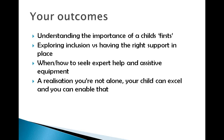But then we'll go into a little bit more around inclusion, exploring inclusion versus having the right support in place. I think overall it should be absolutely possible to be included within a more mainstream setting, but to have the right support. But I know, especially from the work I did at Scope, that sometimes an individual's impairment is such that the right support can only be out of mainstream, and that's obviously right for that individual. So this isn't looking at what's right or wrong or my overall opinion, it's just to explore the different aspects, and hopefully you guys can apply that to your situation as well.